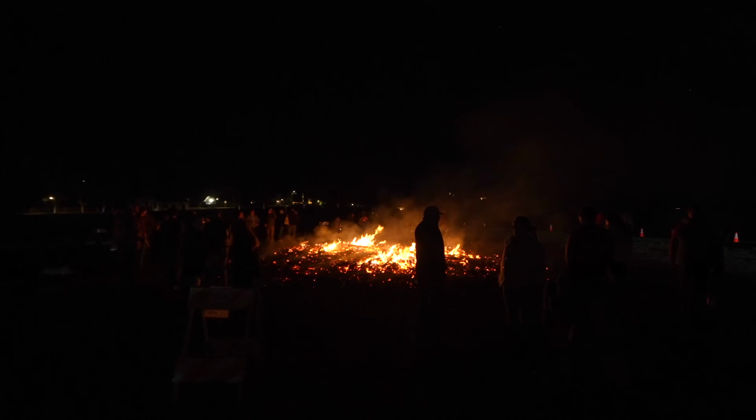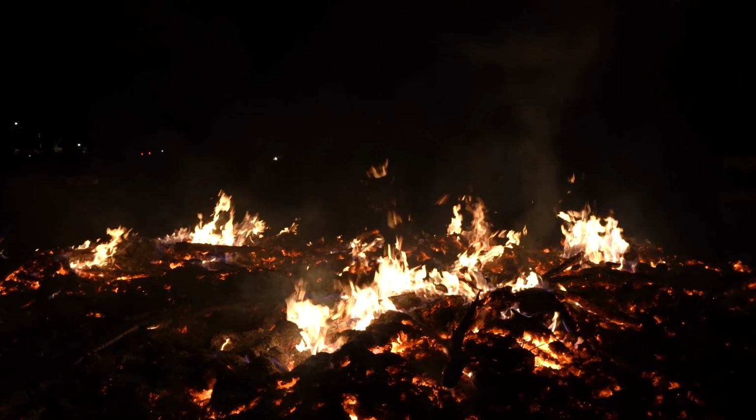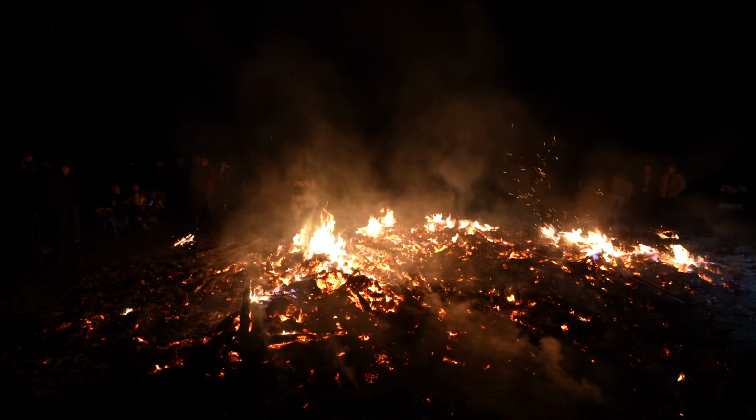I decided to come by the fire before I left, and it's still burning. Let's go check it out. It's been an hour and 20 minutes since I was here. There were still about 100 people watching the fire burn down to its last embers. It was pretty impressive to see how it had taken that big pile of trees all the way down.